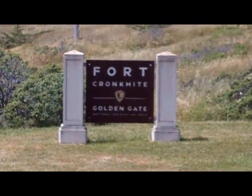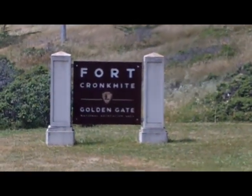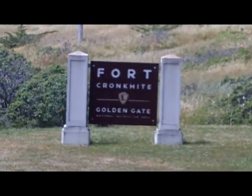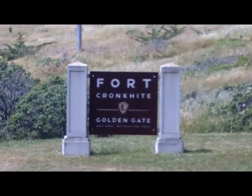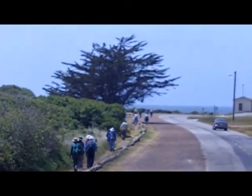There's a series of army forts here from the eastern side of Marin, and I couldn't remember which one this one was here at Rodeo Lagoon. I was thinking it was Fort Barry, but it's actually Fort Cronkhite. Cronkhite here, then Barry, I guess, is in the middle, and Fort Baker is the one that's on the far eastern side of the Marin Headlands.